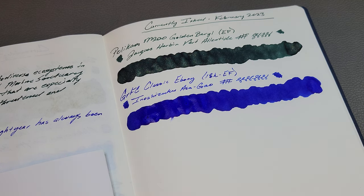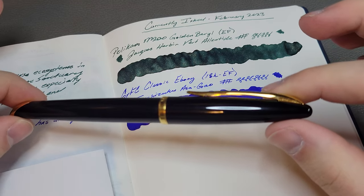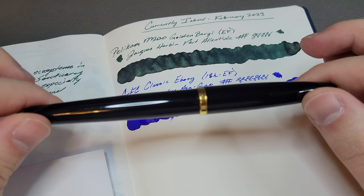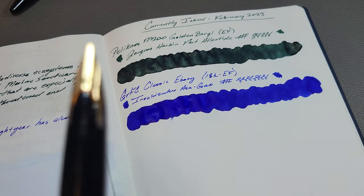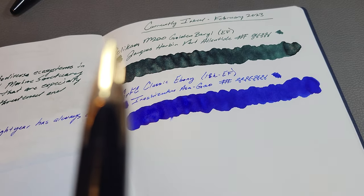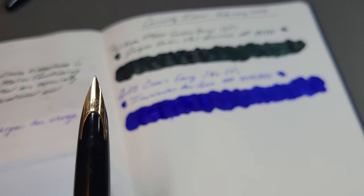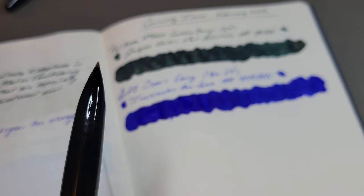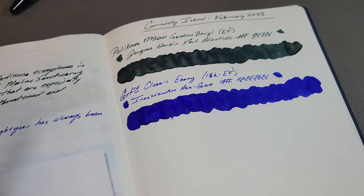My next pen is one I've had for a while. It's just a tried and true, trusty pen, and that is this Waterman Carene. It is a beautiful, sleek, elegant, supremely usable fountain pen with a beautiful 18 karat gold inlaid nib. Let me see if I can get it in focus; my camera's not wanting to focus today. There you go, you've got that inlaid gold 18 karat nib, with the Waterman fine nib on this one. But it's a great one.